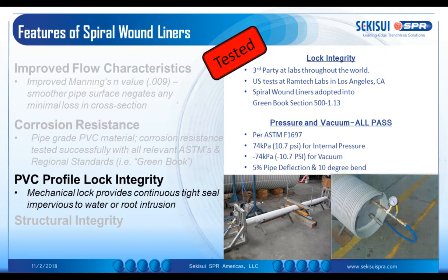This mechanical lock does provide a continuous tight seal, impervious to water or root intrusion. In effect, if your liner isn't sealing, then it's not really rehabilitating a damaged pipe.